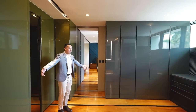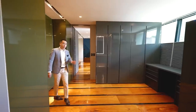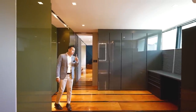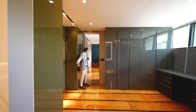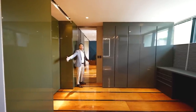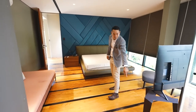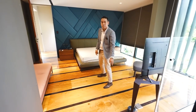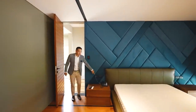Here's another angle so you can appreciate the size of the space. So from the master bathroom, walk-in closet, and then the bedroom, this takes up one entire wing of the house already. Small details, you have outlets built into the flooring here. And you also have a USB charging port.